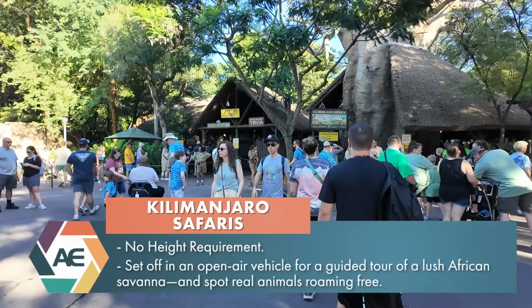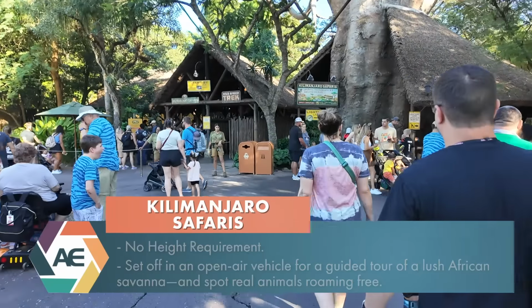We are going to scan and see how long it actually takes us to get through the line. 10-minute wait, not even. I got mine at 25, it's 33, so 8-minute wait.